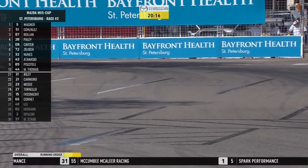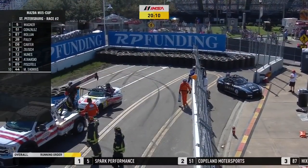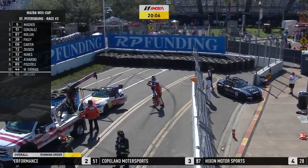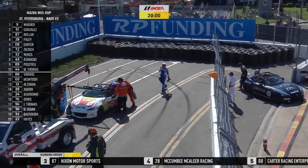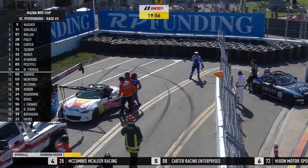They ran out with either a jack or just used marshal power, corner worker power, and dragged that car behind the wall through sheer brute force and force of mental power, I think, and we didn't actually need an intervention from the Mazda MX-5 safety car. Just getting these cars out of the way.